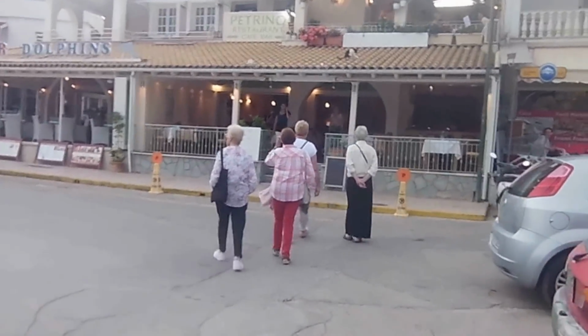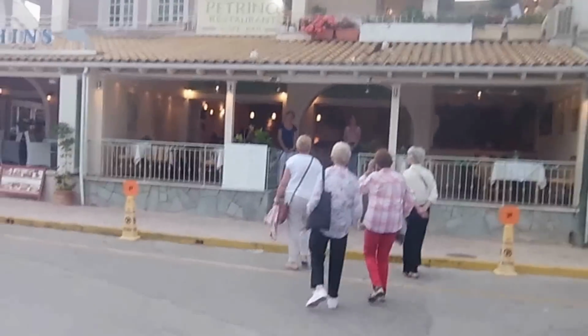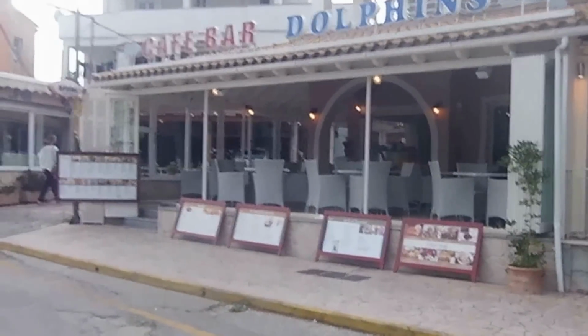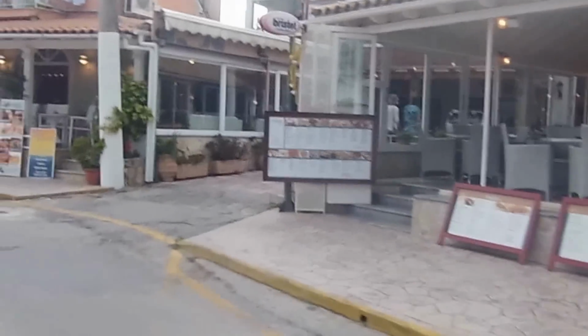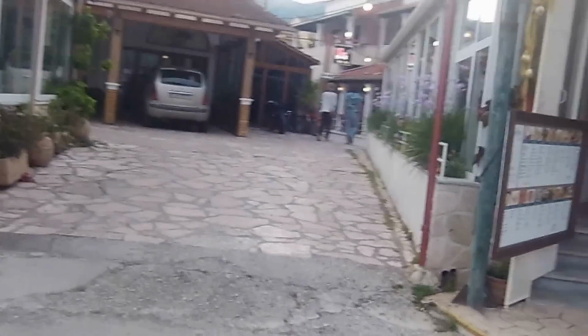It's about 7:30, 7:15 in the evening, so everywhere just starting to filter, people starting to filter into the restaurants. Cafe Bar Dolphin on the right, popular in the morning. Not popular anytime, but wide choice in both of these bars. Deja Vu, here right in front of us. Down the alleyway there, you've got Hotspot, open all hours, must say, open all hours.